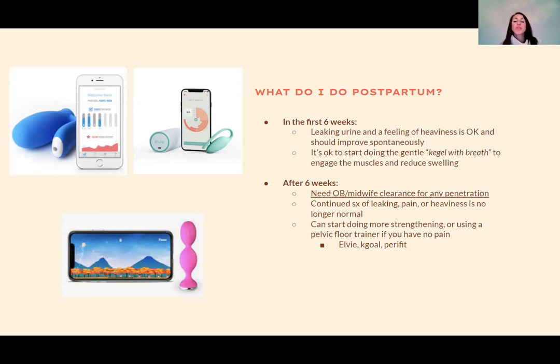You can start doing more strengthening after a 6-week period. You can use things such as a pelvic floor trainer. We have them pictured here on the left. We have the Kegel, the LV, or the PeriFit. Those are really good examples of the fancier technology-based Kegel training applications.